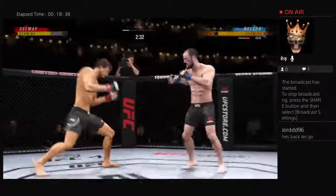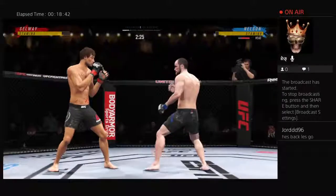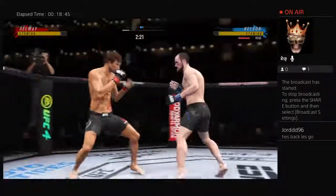He needs to start looking to finish now because he's got his opponent hurt very bad. It keeps running away. I hate fighters that run away. Oh, going for the takedown here. Just the fight takedown for it.